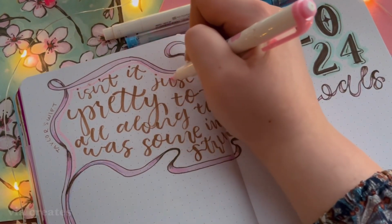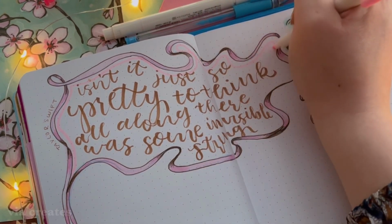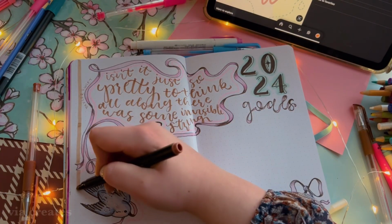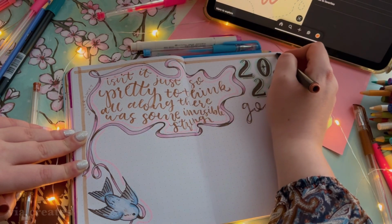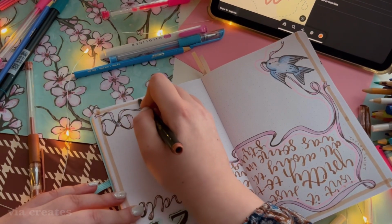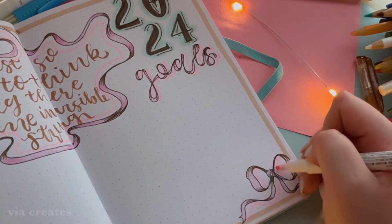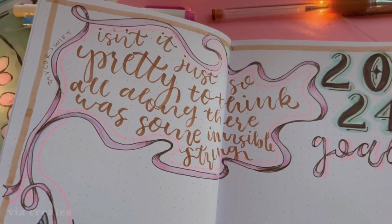Finishing this up with some more highlighting, and I really love this bright pink as well for my mild liner pen because I think it matches well with the light blue that I used to outline the letters to add that little bit of a glow. And the space left below is where I will write my goals.